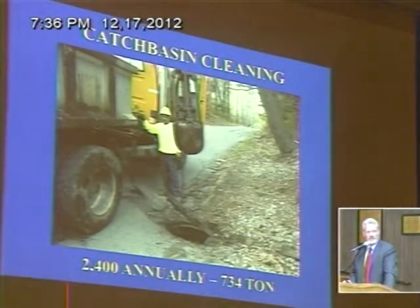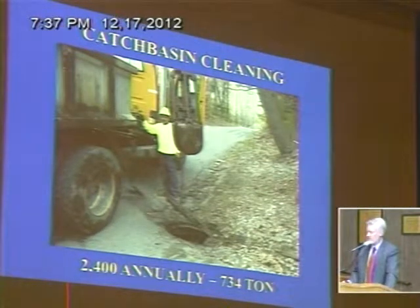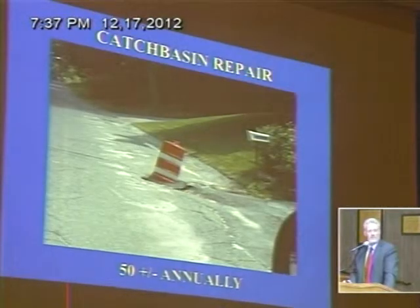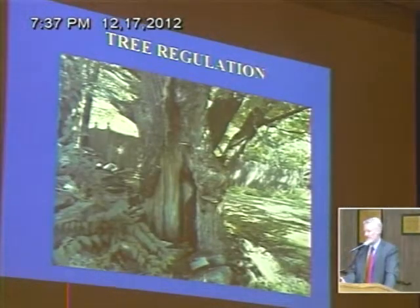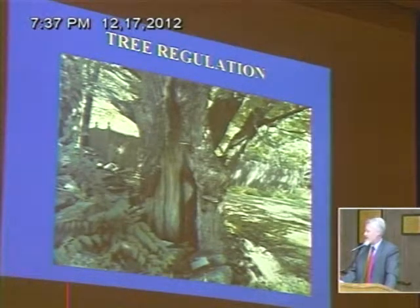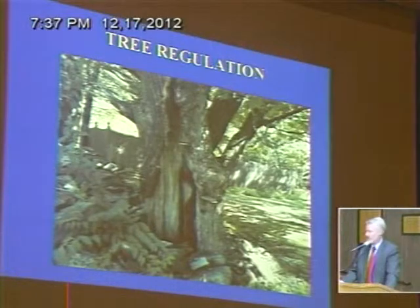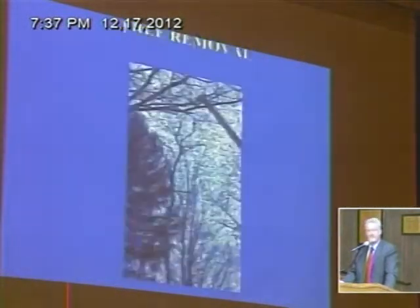Catch basin cleaning. Approximately 2,400 catch basins in the town are cleaned every year. Last year we generated 734 tons of catch basin cleanings. Catch basin repair. We repair approximately 50 or so catch basins a year. Tree regulation. I am the tree warden, so we deal quite a bit with the utility companies, National Grid, Verizon, regarding tree maintenance they want to do, taking down street trees. We have to post hearings and have public shade tree hearings for these trees, so it keeps us busy.